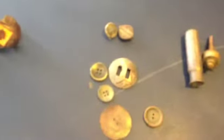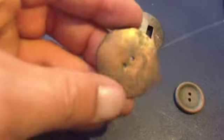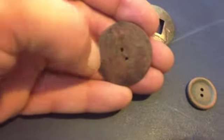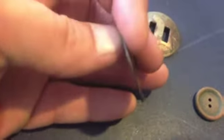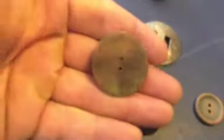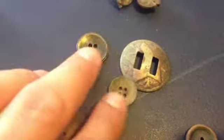These are my buttons. I think the oldest one I found is this copper button. There's no date or anything on it. I don't know if it was handmade. That sucker's big though, you know. I thought it was a large cent when I dug it up until I saw how thin it was, and I knew it wasn't a large cent. But it's a 2-hole button. That was a good find. That was a private home. I found that one. And then some of these are modern, I think.